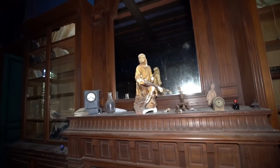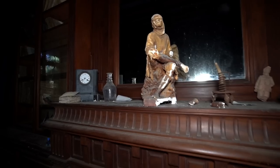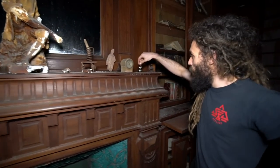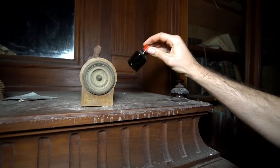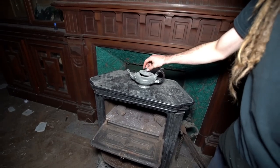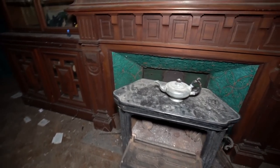It's looking Arabian or something. Look, what's this? Old ink bottle. Oh, yeah. Full of ink still. It's a genie. What do they call it? I can't remember now. You rub it and a genie comes out.